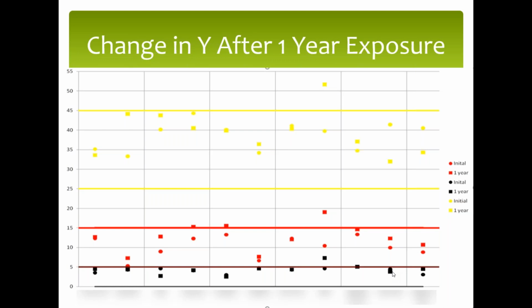So here are examples after 1 year of exposure. The yellow is very hard to read, I realize, but this is the change in black, red, and yellow that we identified after 1 year of testing for each product. Some of them had very little color change. The products remained very stable in their color. Others had very wide gaps of changes to their product, and they were more than obvious when you saw them a year later.